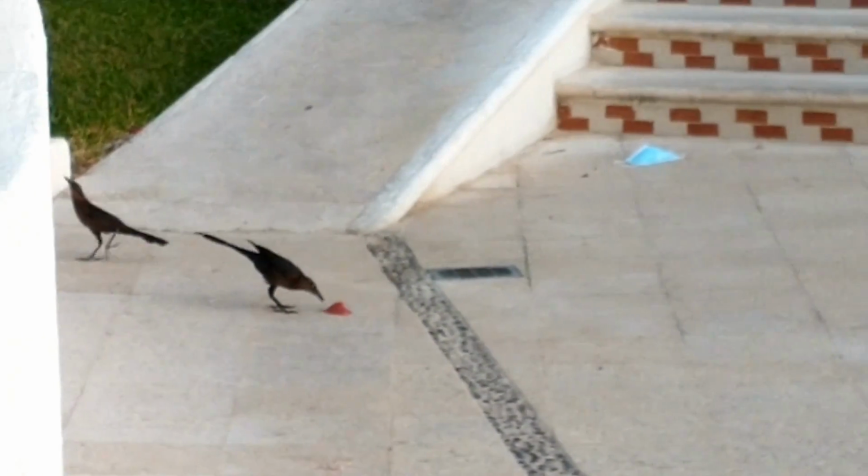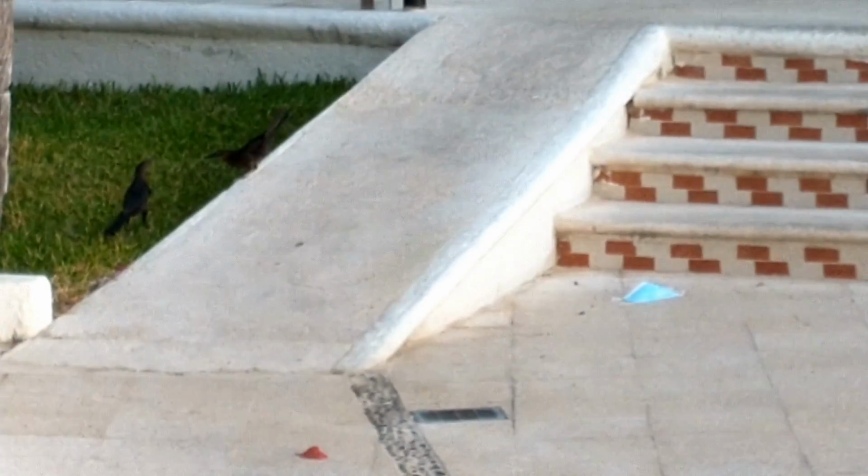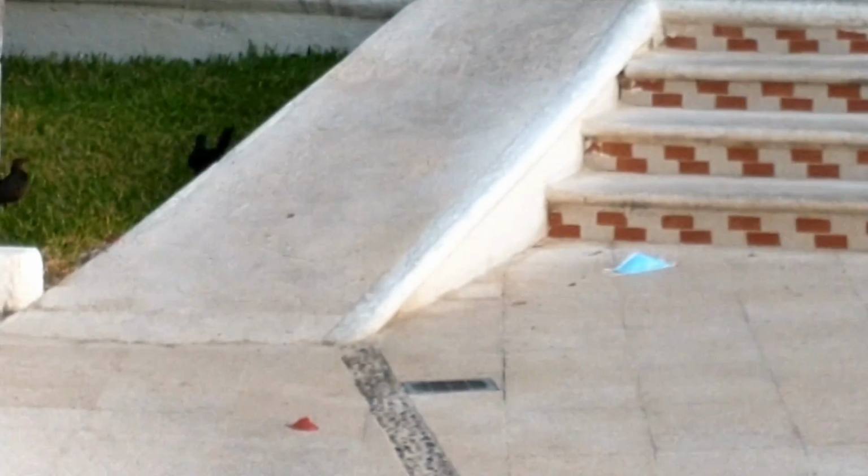They have such a repertoire of sounds. And they're very social and active. So you'll see them all over the pool area and near the beach. They're such social birds. You can see them in conflict with each other and picking up morsels of food. There's a little tiff.